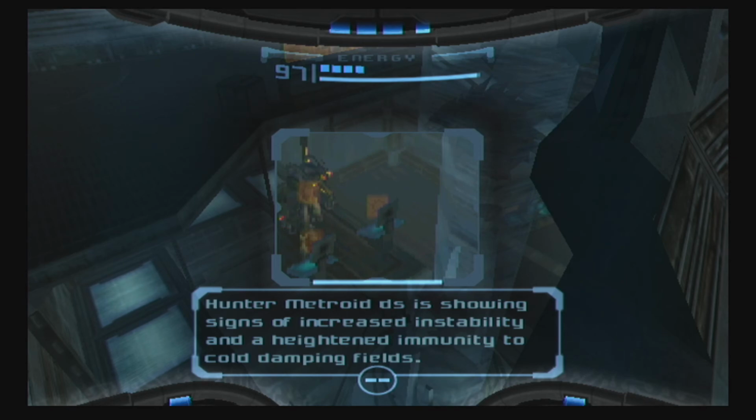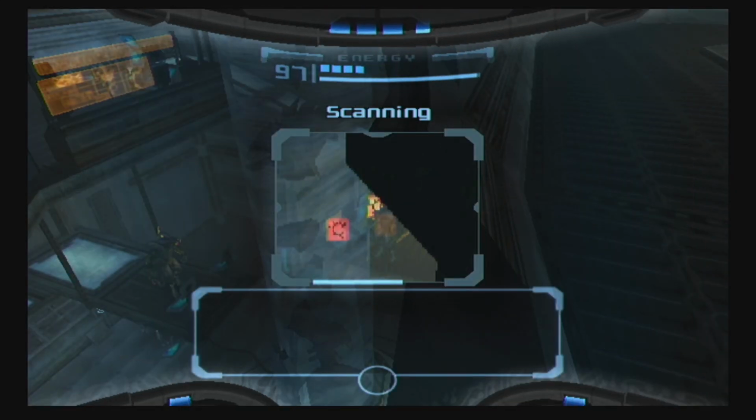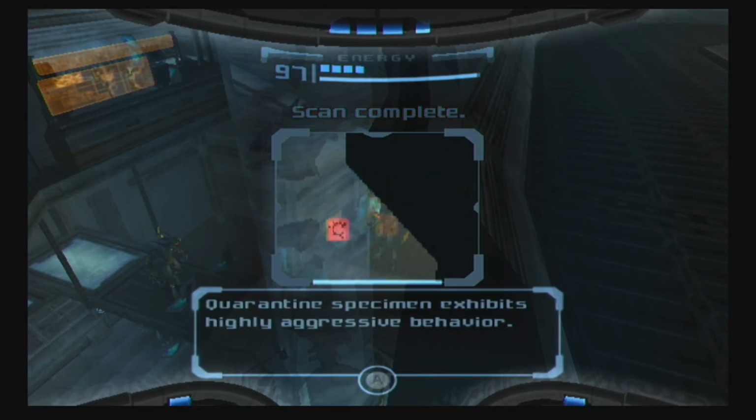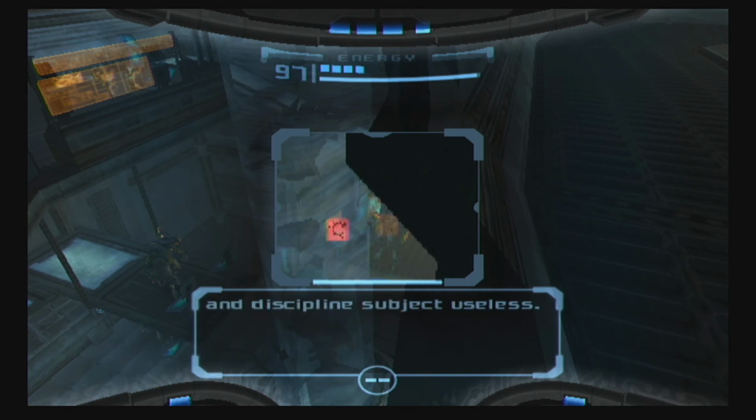Hunter Metroid DS is showing signs of increased instability and heightened immunity to cold dampening fields. Oh no. Quarantine specimen exhibits highly aggressive behavior. Its body structure, composed of phazon ore, appears nearly invulnerable. This has rendered our efforts to train and discipline subjects useless.